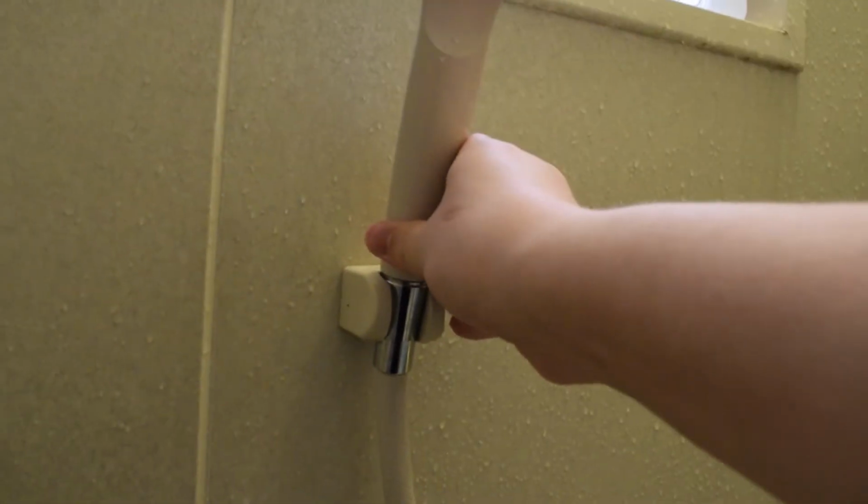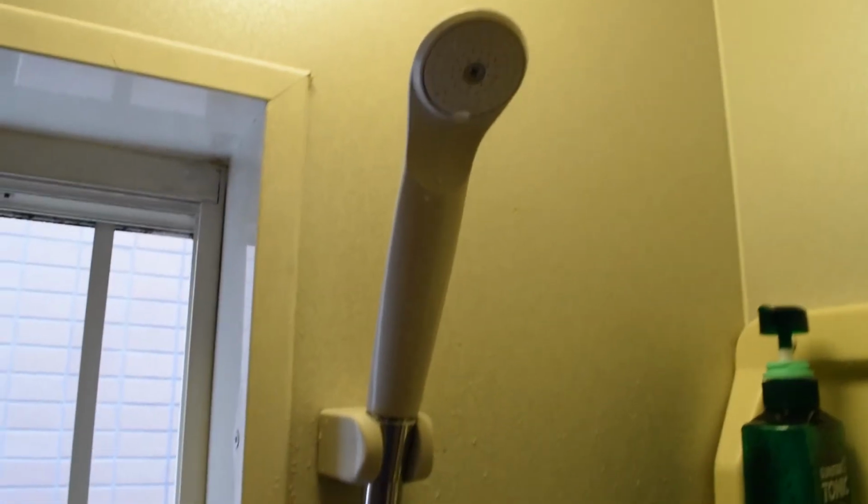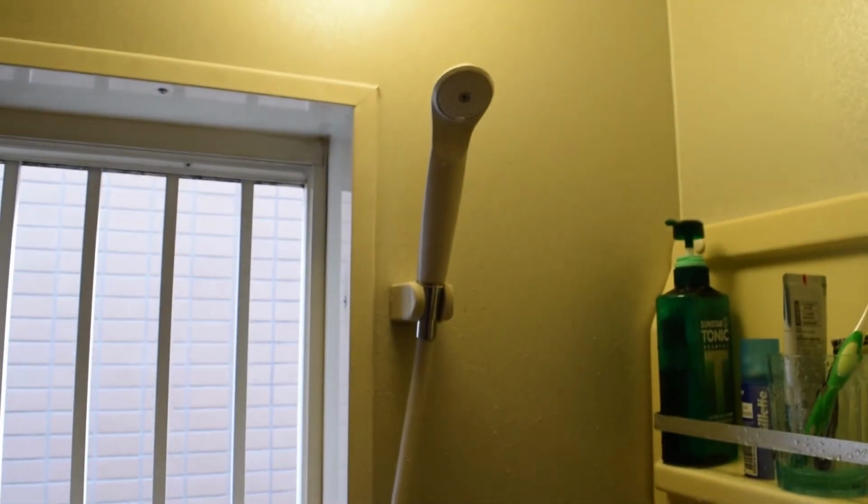But if you don't want to take a bath, there is this nice little shower head that you can use while sitting or while standing. And now, because in Japan they often share bath water together, this feature is needed so that people can clean themselves before they actually get into the bath.